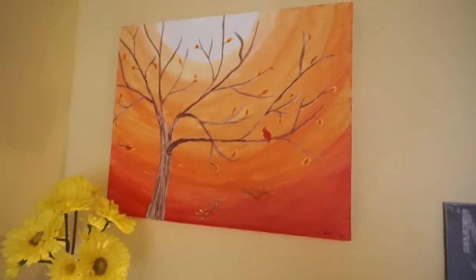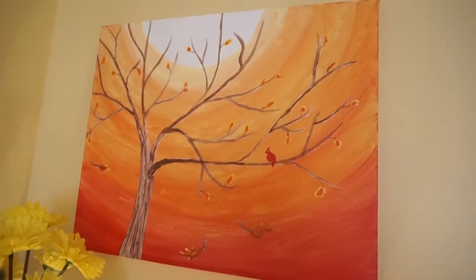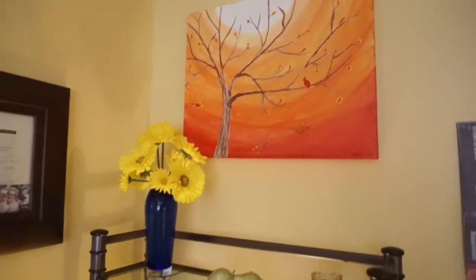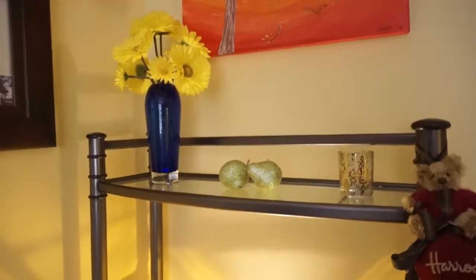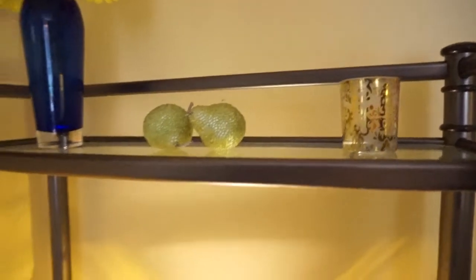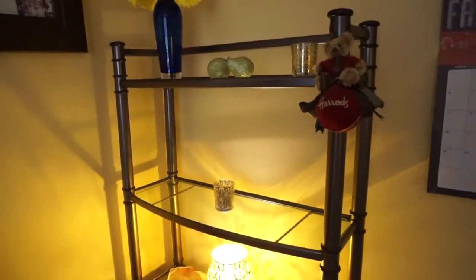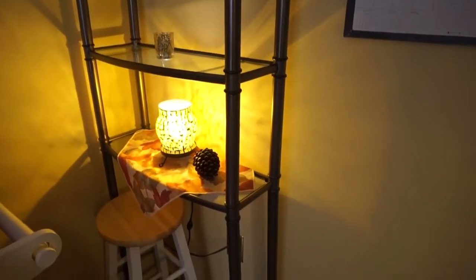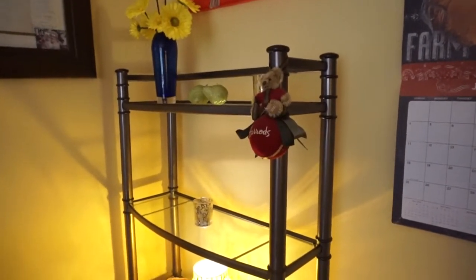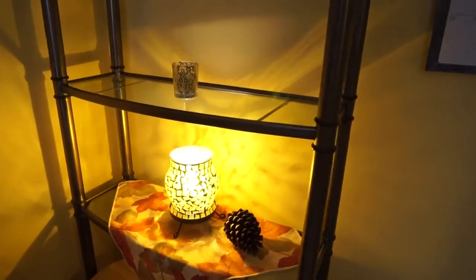This is a painting that I did at one of those drink and paint places. And so I thought the colors went well with my kitchen. And then I've got just some decorations here. These little tea lights, not sure if you can tell, but they are battery operated as well. Just to add a little something. And this entire rack is actually meant to go over your toilet in bathrooms, but I wanted something narrow here for decoration, and that fit the bill, so that's what I use it for.